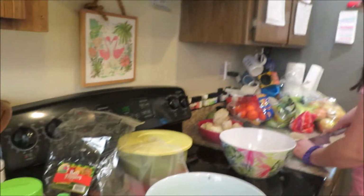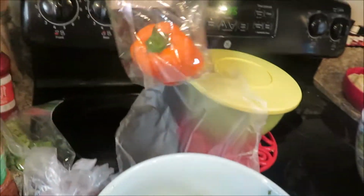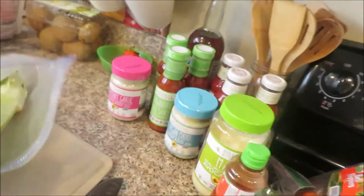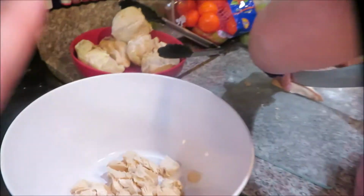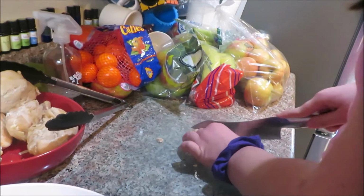So I have vegetables here. I'm going to be cutting up an orange bell pepper, some red onion, and some lettuce to put in a salad, and then the pepper and the onion are going to go in the chicken salad. Abigail is cutting up the chicken, and hopefully she won't cut off a finger. I showed her how to do it.